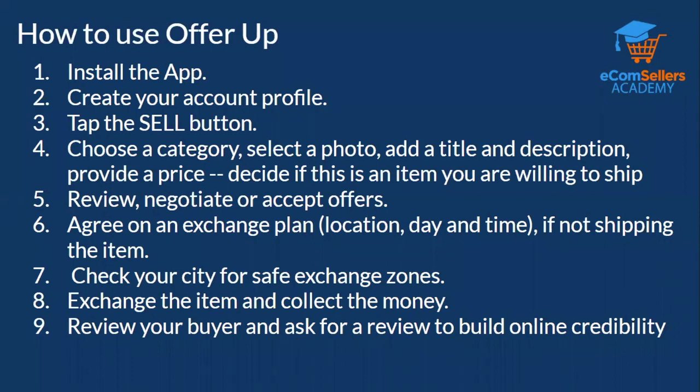We recommend as many photos as possible just because it saves you time on the back end with someone asking questions. If you have a picture of the model number, if you have a picture that states the dimensions, if you have a picture that shows the condition, if there's flaws or whatever, then that cuts down on the number of times you're actually going to have to respond to questions and people reaching out to you to find out more information. So add as many pictures as possible, and you want to add a title and description.